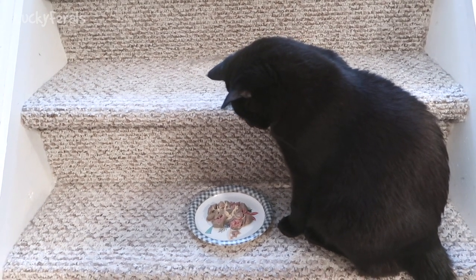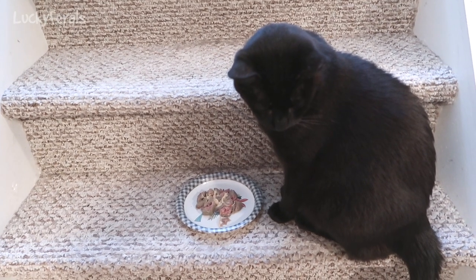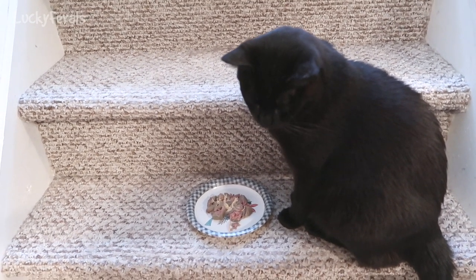Or maybe he just doesn't want to eat. He was coughing up a hairball this morning, but he didn't get it out yet. He was just hacking. So it could be that he just doesn't want to eat.